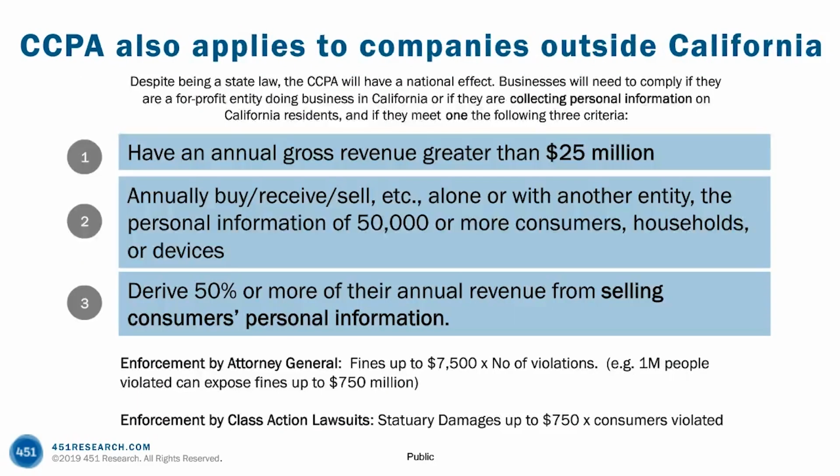And importantly, as I alluded to, CCPA applies to companies outside of California. So right here we have essentially the three main criteria that if one of them is met, means the organization is going to be subject to CCPA. We could do a deep dive here if we had more time, but essentially CCPA is going to be a little bit more protective of smaller organizations than, say, a regulation like GDPR. That's partially because of the startup industry in California, but it still is casting a very wide net.